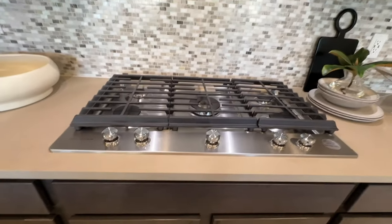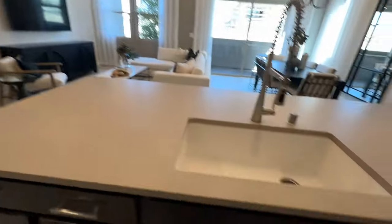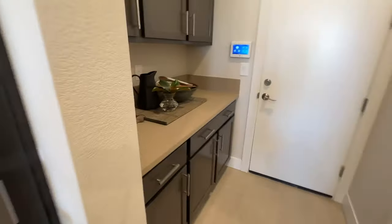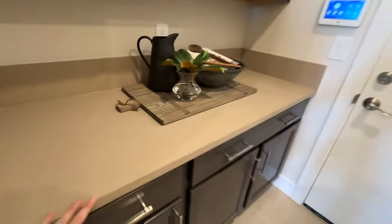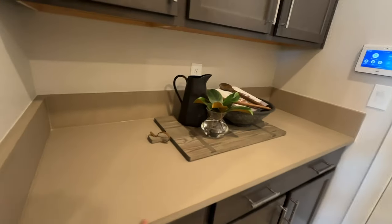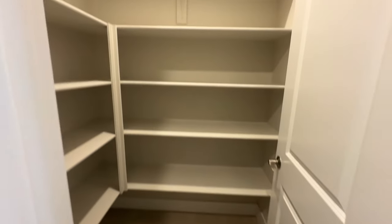Yeah, a 5-burner cooktop with the range hood, the nice custom backsplash, as well as the large white basin sink. And then to the right over here, we have a drop zone for the garage. Of course, it's locked. We can't access it. So this is a nice feature to have. You can make this into a coffee bar or drop zone when you're coming in from the garage, as well as a decent sized pantry.